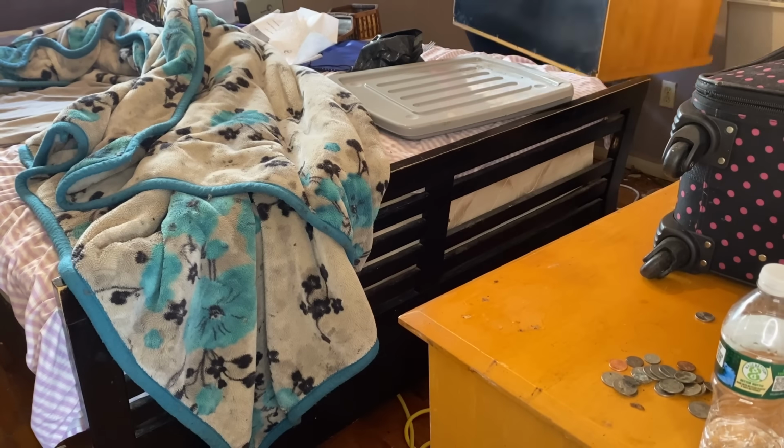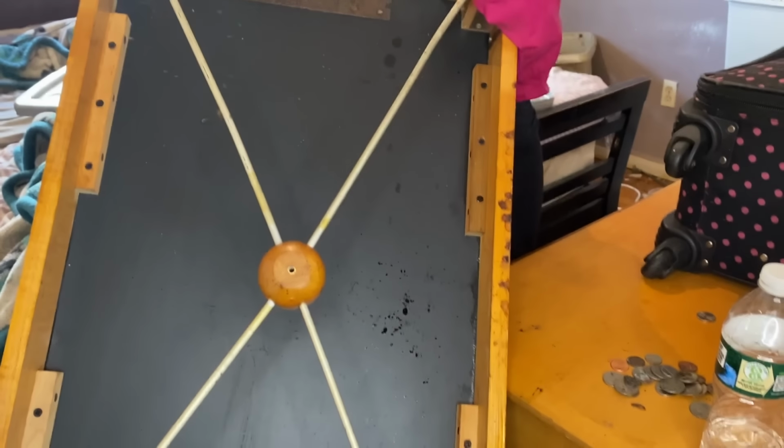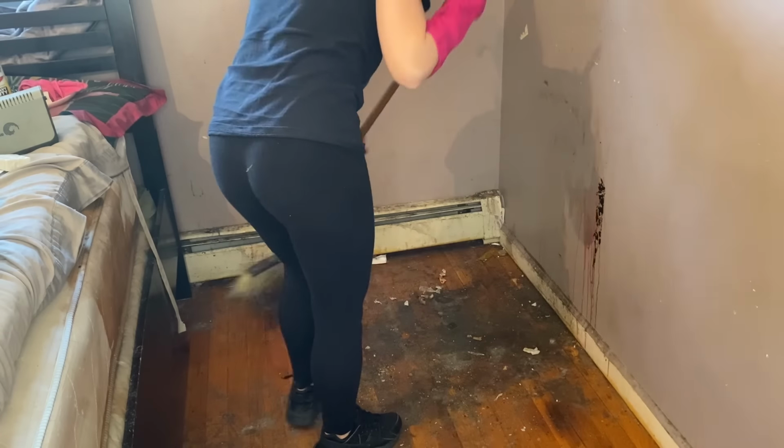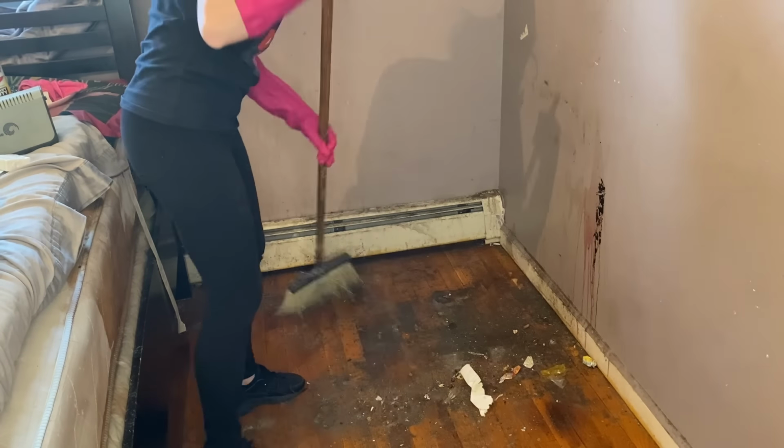So it's a step-by-step job. Probably sometimes you don't understand why I'm not finishing, why I started to wash the floor right now when the room is still not done. So this is the reason.